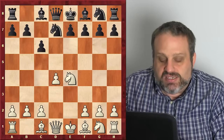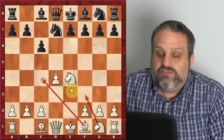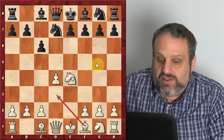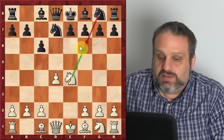So when black plays knight d7, he figures white's going to make some normal move. Knight f3 and bishop c4 used to be the most common moves. Now bishop d3 and knight g5 are pretty common, so there's four common moves. And then black plays knight f6, and if white takes the knight, black takes back.